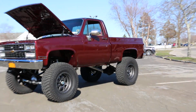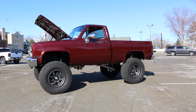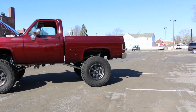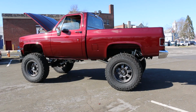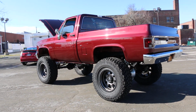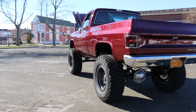Well, it's an '86 Chevy pickup. It's got a 10-inch suspension lift. It's got 40-inch Yokohama tires on it, 20-inch Fuel wheels. It's got dual tanks in it, which is good. It's got a crate engine in it, a 305, with a mild cam, 4-barrel intake, Quadrajet carburetor.